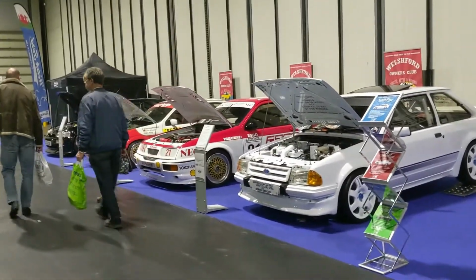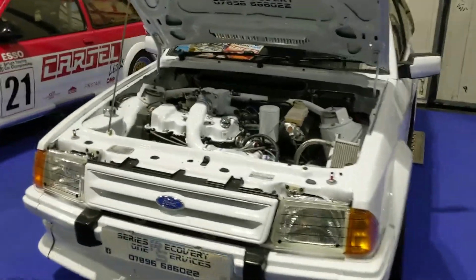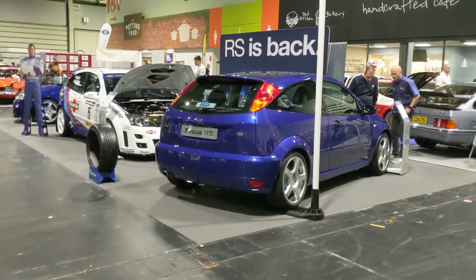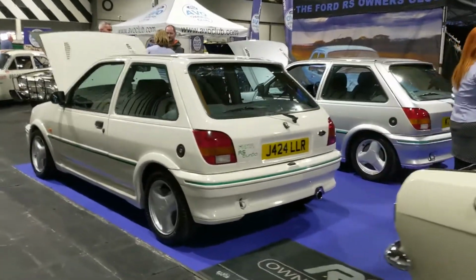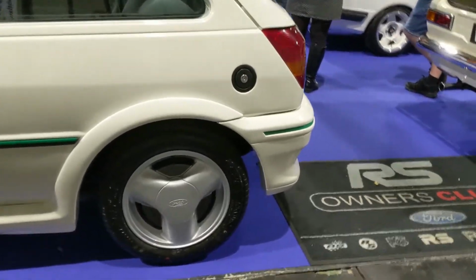And again, we've got more Sierras, the Ford Escort RS, we've got a lovely Mark I RS Focus there as well. Again, becoming quite a collectible car now. And here we've got a Fiesta Mark III RS Turbo. Looks very much like the XR3is, but we've got the green piping and the 3-spoke alloy wheels on there.